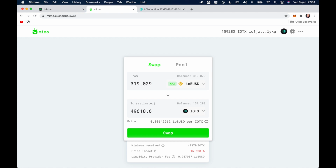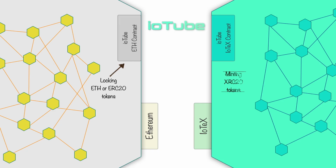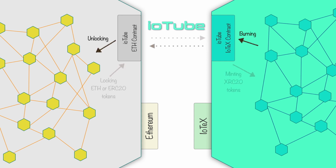So, thanks to ioTube, large Ethereum traders can easily move their funds to ioTeX and make highly profitable trades in a matter of seconds and almost for free, then send back their assets to Ethereum whenever they need to. Trading is not the only application that can benefit from ioTube. Any Ethereum DApp involving a high volume of blockchain operations can make use of ioTeX essentially as a transaction processor, or else they can be designed on ioTeX directly and then extended to the Ethereum ecosystem.